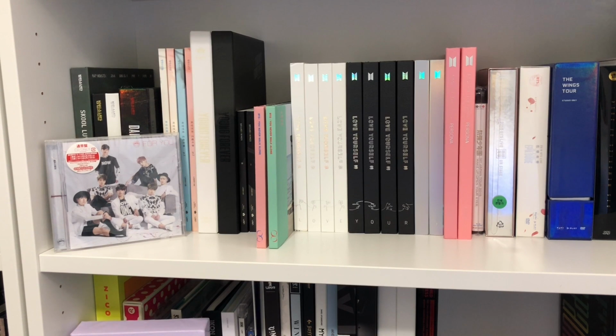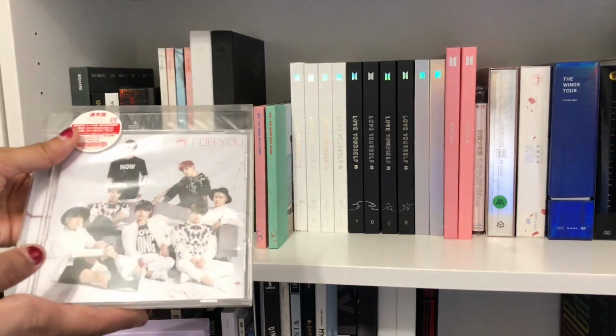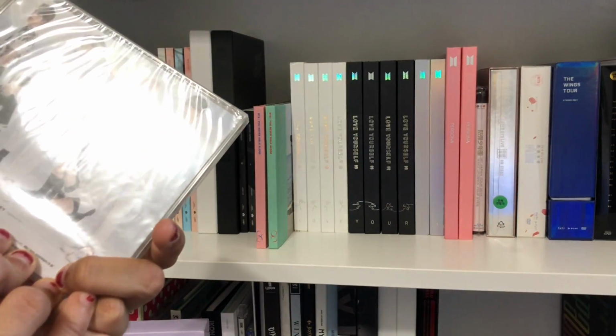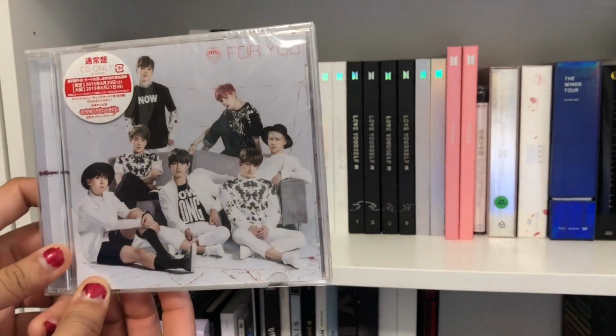Alright, so BTS is now on this shelf. I actually have several shelves with merch from them on it. I think I have a total of 3, but I decided to put my albums and everything down here because it just made this whole shelf look more full, I guess you could say. So first thing I have here is, the sleeve's coming off. I have their Japanese, I think this is an album or just mini album, I don't know. It has a total of 3 songs, but this is For You.